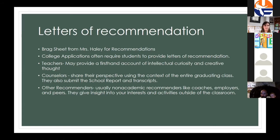College applications often require students to provide letters of recommendation. Teachers may provide a firsthand account of your intellectual curiosity and creative thought. And then of course, I can share my perspective using the context. Other recommendations, usually non-academic recommenders, are coaches, employers, and peers. So definitely feel free to reach out. Again, Common App has that opportunity where you can invite people to do a letter of recommendation.